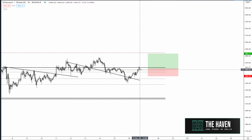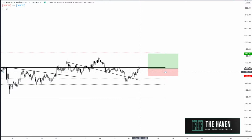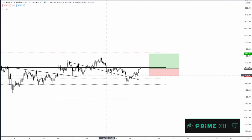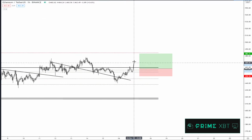So the best entry, I would say, would be somewhere in the 457 area. I was just looking on my other monitor to see where I said I was going to add. In the 457 area, I think that would be really ideal. But with these market conditions, you have to be more aggressive than you usually would be, right? If this was just normal market conditions and there wasn't so much FOMO, I would say we would get that 457 retest no problem and then shoot up.